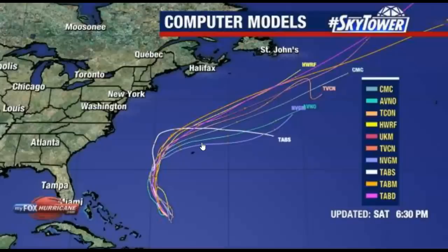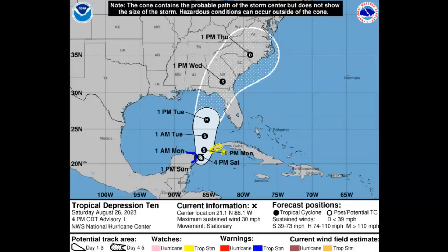And watch all the updates coming out. We're going to keep it updated as these things get out of here and come ashore. And just looking at it from the National Hurricane Center for a moment, again, it's showing it's stationary, but you've got tropical storm warnings out for the Yucatan and tropical storm warnings in the yellow out for Cuba on the eastern or western tip there.